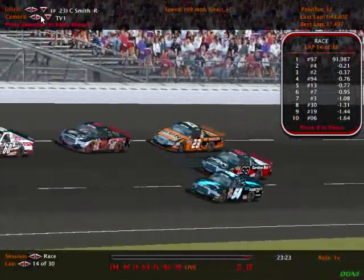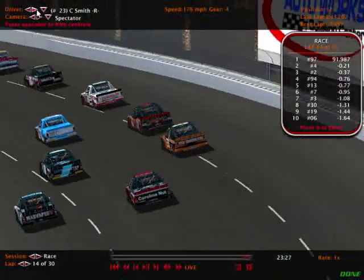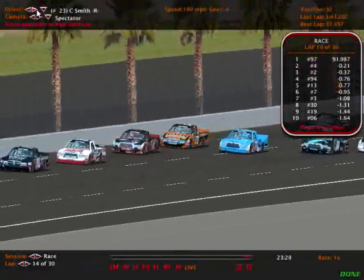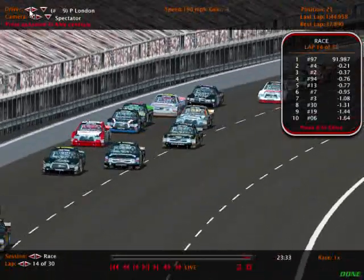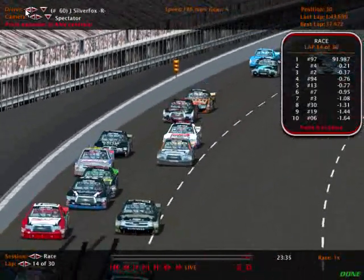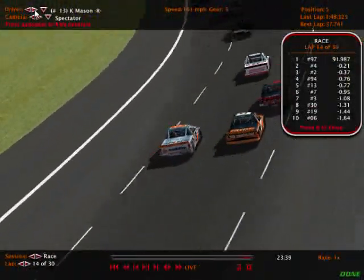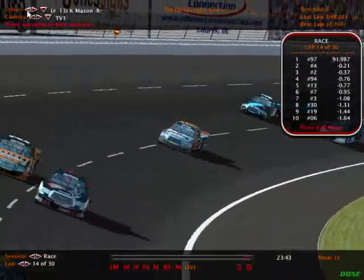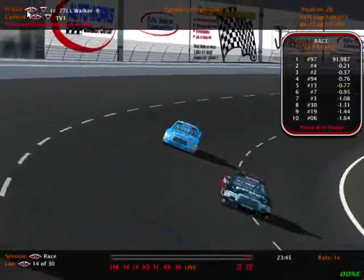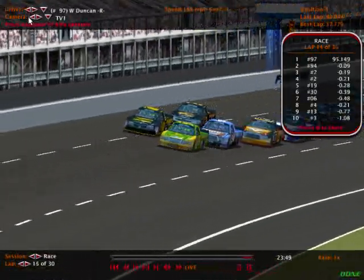We're gonna watch the back here. Looks relatively clean. Wow, Mason! Look out for Kurt Mason! Oh man, he is slow! Oh boy! James Silverfox almost slammed into him. Wow! Mason is shockingly slow. But we did manage to continue going green here.